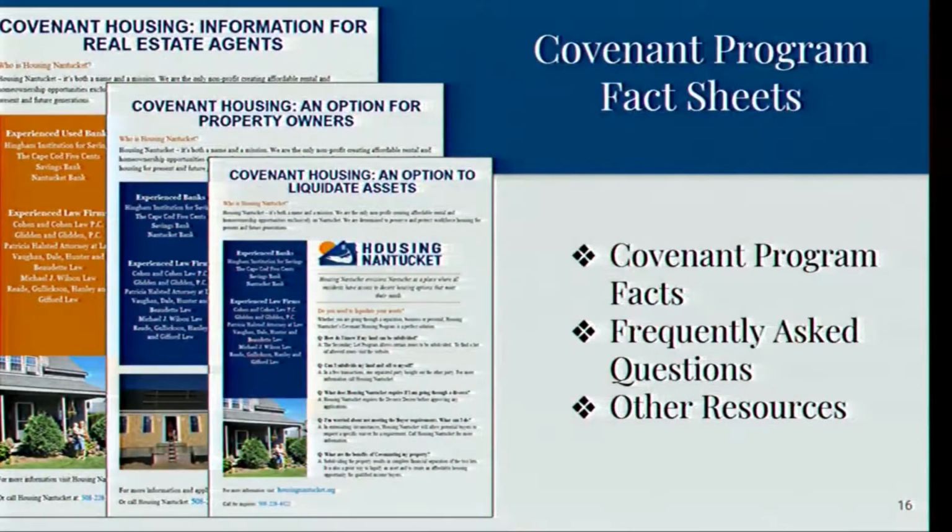So after a potential seller is driven to the website, they will be able to find these different Covenant program fact sheets. From our interviews, we came up with three different fact sheets. The first one is for real estate agents. When we were talking to all of the real estate agents, it was a common concern that they weren't knowledgeable enough about the covenant program to recommend it to some of their clients.